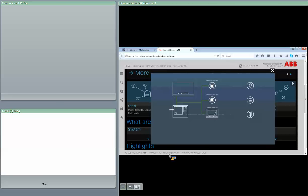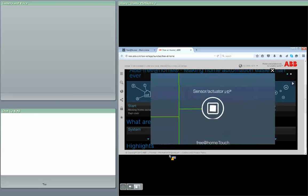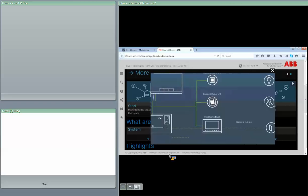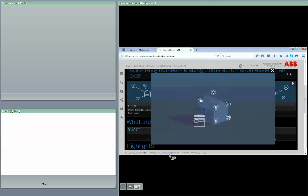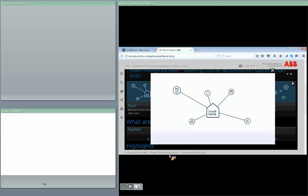The second way of installation is the so-called decentralized installation, where you have the output sitting behind your switch, hidden in the wall, which makes it easy to exchange an old switch with a free at home switch, and yeah, it saves you a lot of time in wiring and a lot of cost in installation. And you can combine these two different ways of installation as it is required in the house.